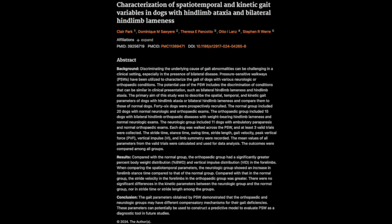It really is. So our main focus today is this 2024 research article from BMC Veterinary Research. Park and their team were asking a question that has puzzled vets, probably for ages. Can we really differentiate between ataxia and lameness in dogs just by watching them walk? It's a great question to be asking.